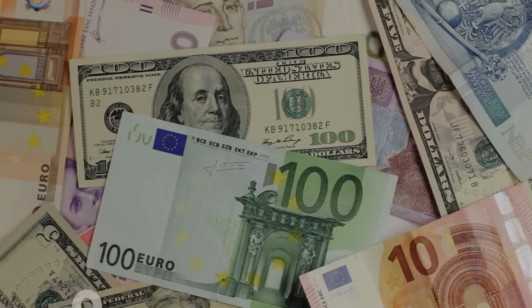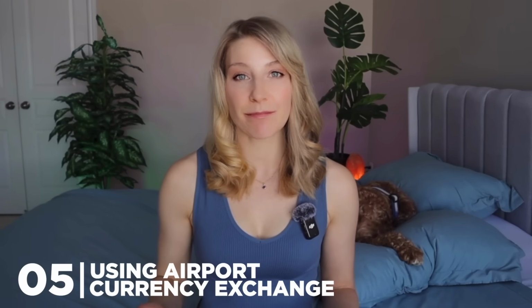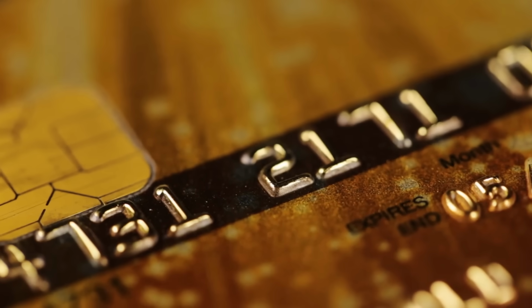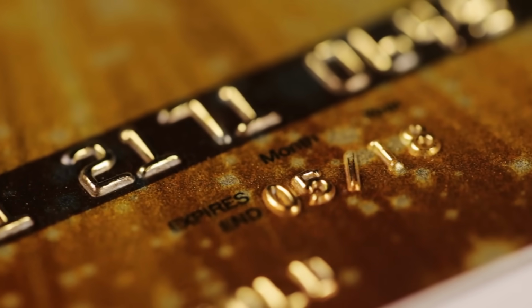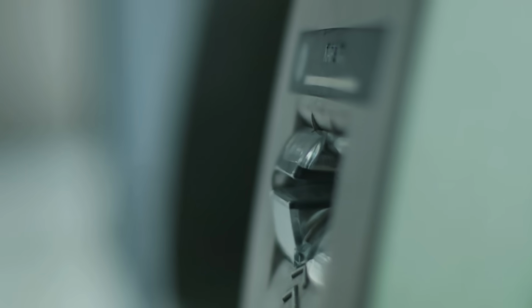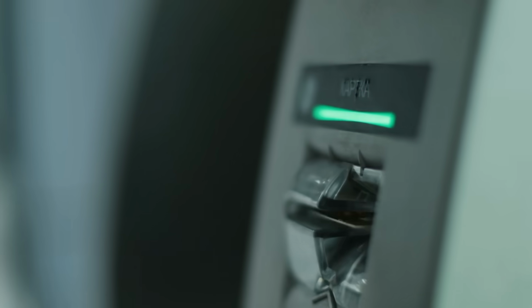The fifth mistake is using airport currency exchange services. I understand the peace of mind that comes with having local currency in your pocket before you even land at an international destination. But these currency exchange kiosks are counting on you having that feeling of nervousness, and they're charging you a premium for it. Here's what I do instead. I use my credit card with no foreign transaction fees for most purchases while abroad, and if I need cash, I will wait to withdraw it from an ATM at the airport on arrival at my destination.